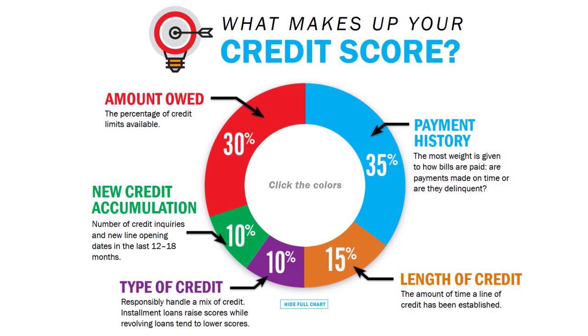And you can see on the screen here that you have 5 components. And we're going to focus on the top 2 because those are really important. Your payment history accounts for 35% of your credit score. Think about that, 35%. This is the biggest single factor in your credit score. And all it requires is paying your credit card bills and loan payments on time.